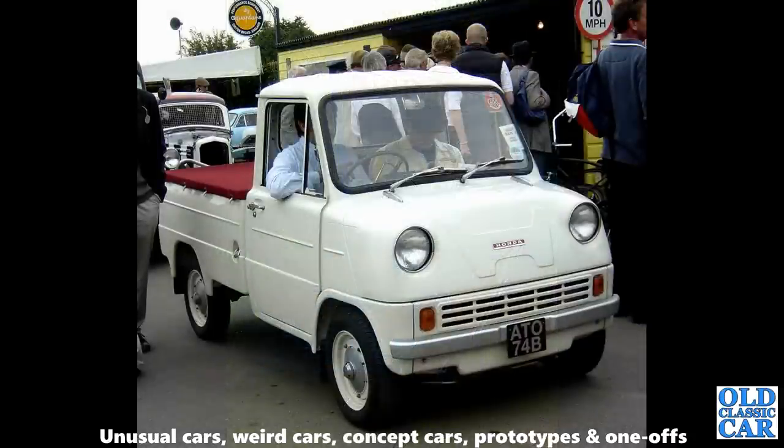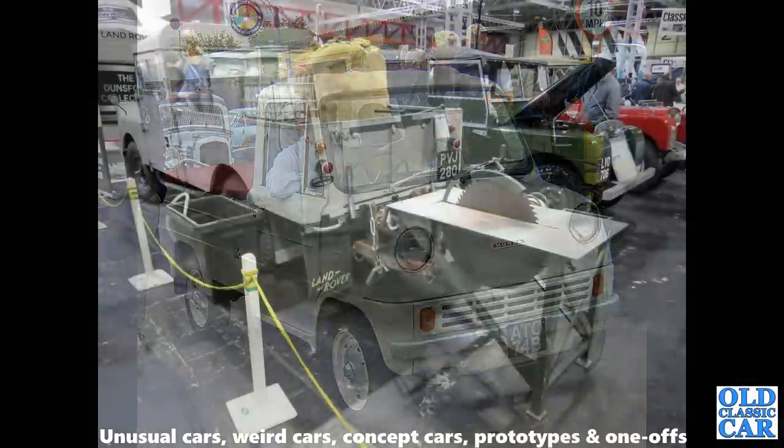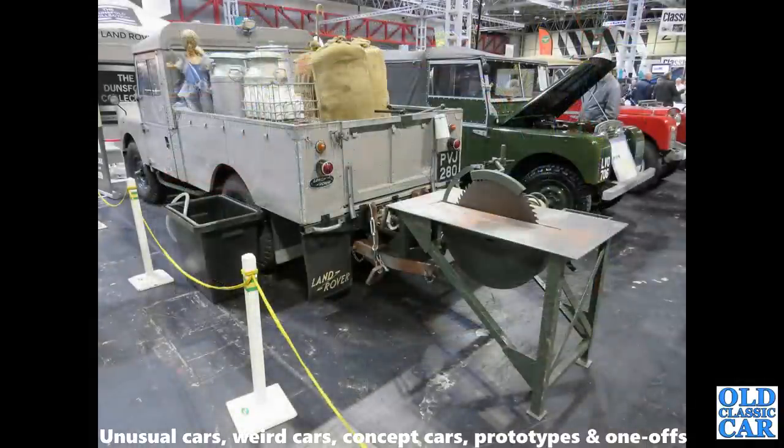It's the Goodwood Revival again, and this is a Honda T360. This was a prototype pickup, dating to 1964. Interesting conversion attachment on a Series 1 Land Rover here, a saw bench.